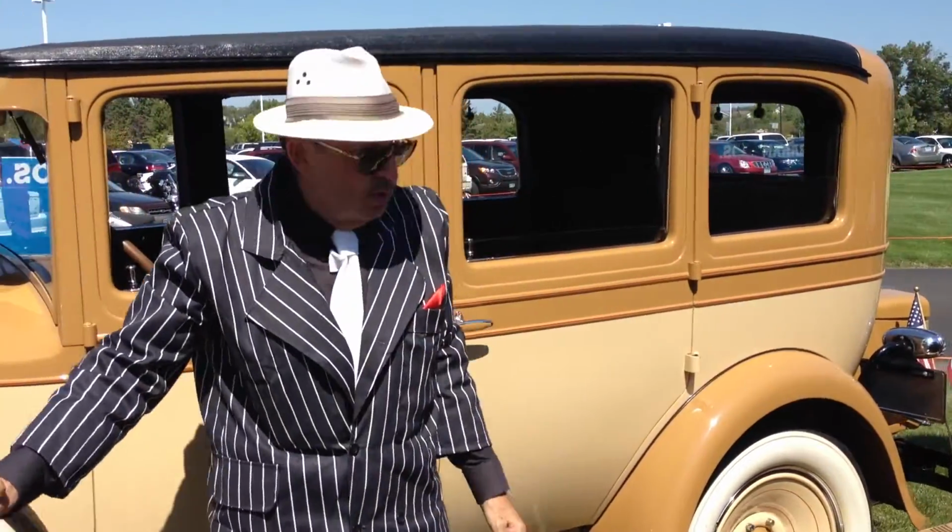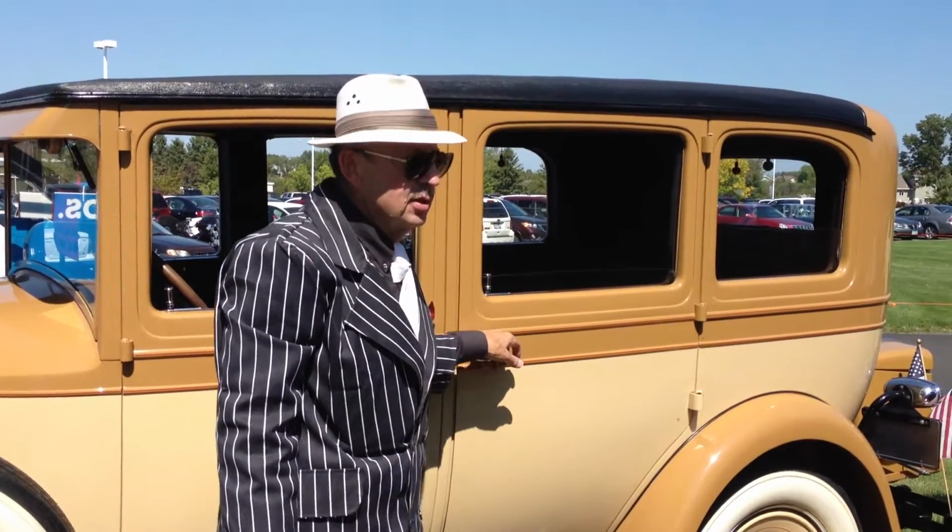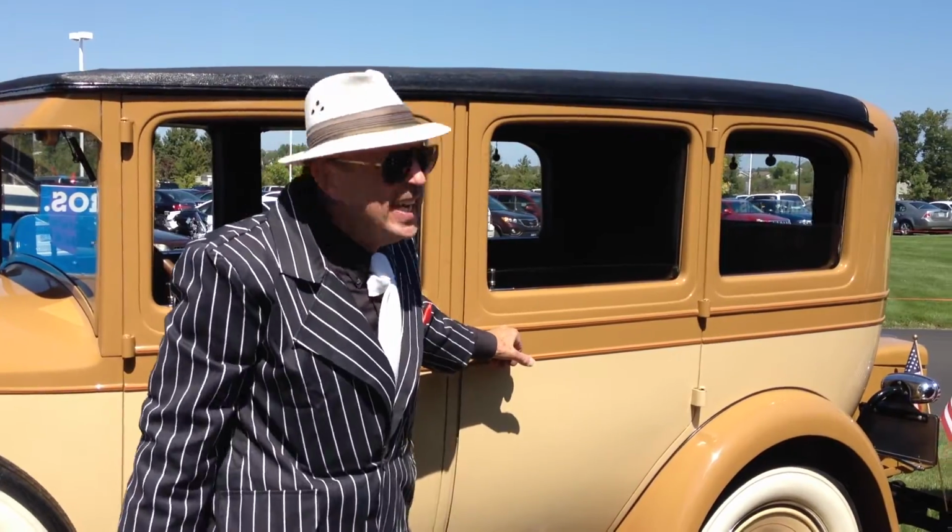Who knows, maybe Al Capone owned it at one time, because we did get it from the Chicago area, but there's two reasons why he probably didn't own this car. Number one is there's no bullet holes in it.